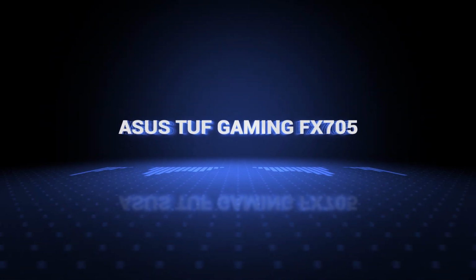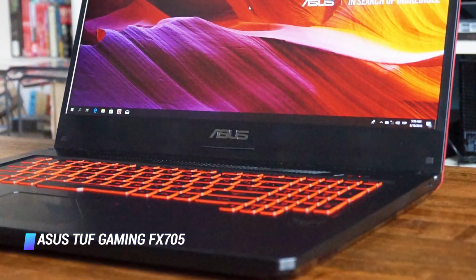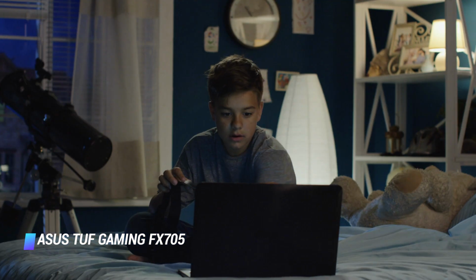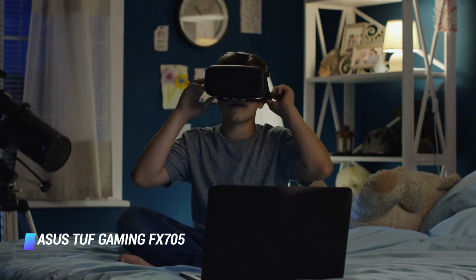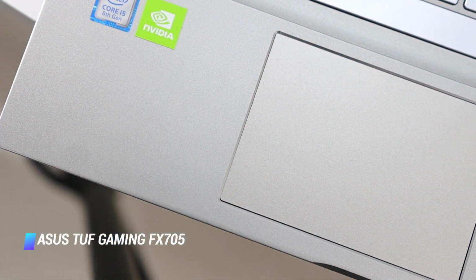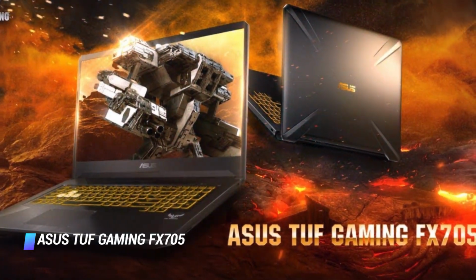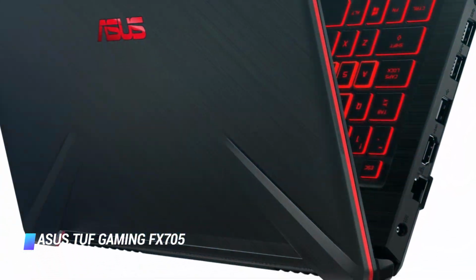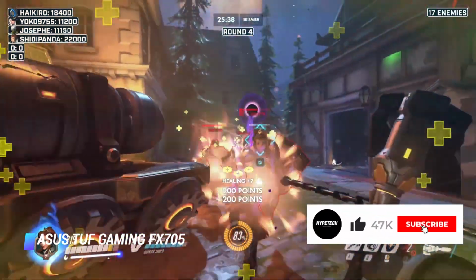Number 7. Asus TUF Gaming FX 705. The TUF Gaming FX 705 is a good choice for anyone who wants a large, mid-range, yet cheap gaming laptop. The FX 705's 17.3-inch 144Hz display is vivid and detailed, and its Core i7 CPU and GTX 1060 GPU provide excellent all-around performance. The laptop also has a comfortable keyboard with customizable lighting, plenty of ports, and offers over 4 hours of battery life, which is impressive for a gaming laptop at any price point.